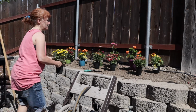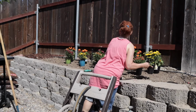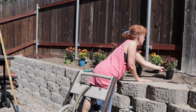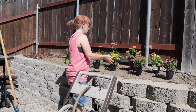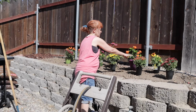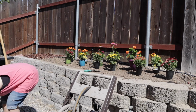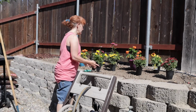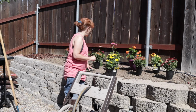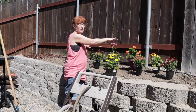Here's my second yellow one, and of course it's going to finish out. Let's put the yellow one here, and then we're going to put the purple one down here. Again, I'm trying not to put the same colors next to each other, even though the amber is here. It is different than the orange, and I don't know how long the oranges are going to last, but like I said, he was very insistent on those. And then in the very front, I'm going to have yellow mums all the way across.